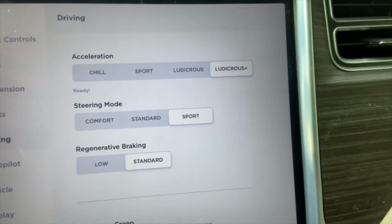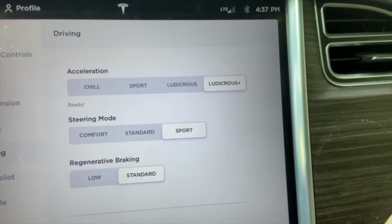Well, as long as I have a P90D, let me put it into ludicrous mode, and we'll do some ludicrous pulls, see how it feels on this one. Okay. If you've never done a ludicrous plus pull in a Tesla, I highly recommend it. It's an incredible feeling. And it'll put a smile on anybody's face.